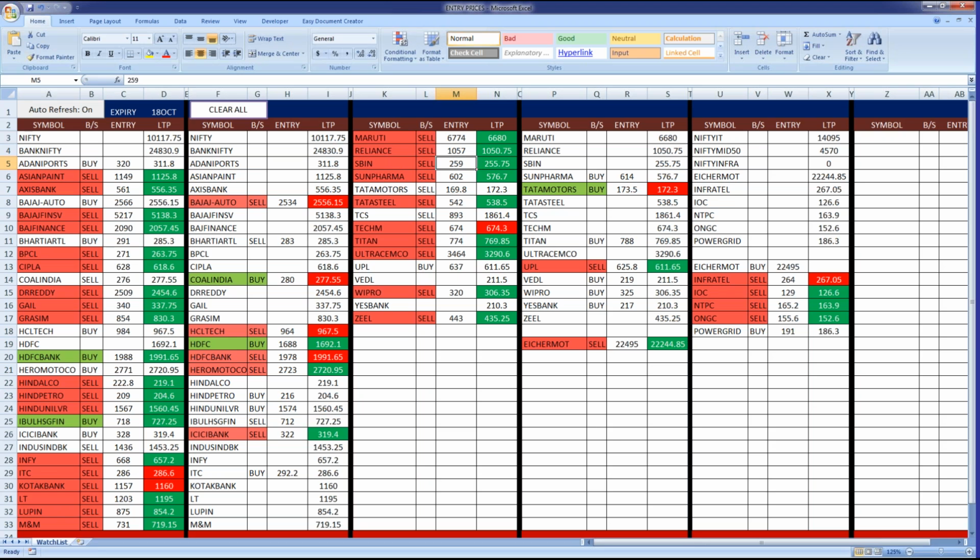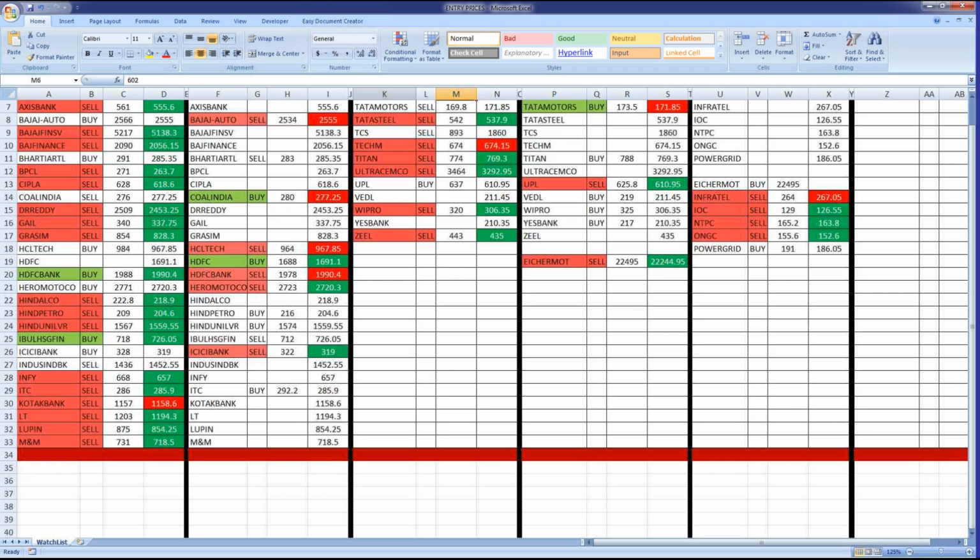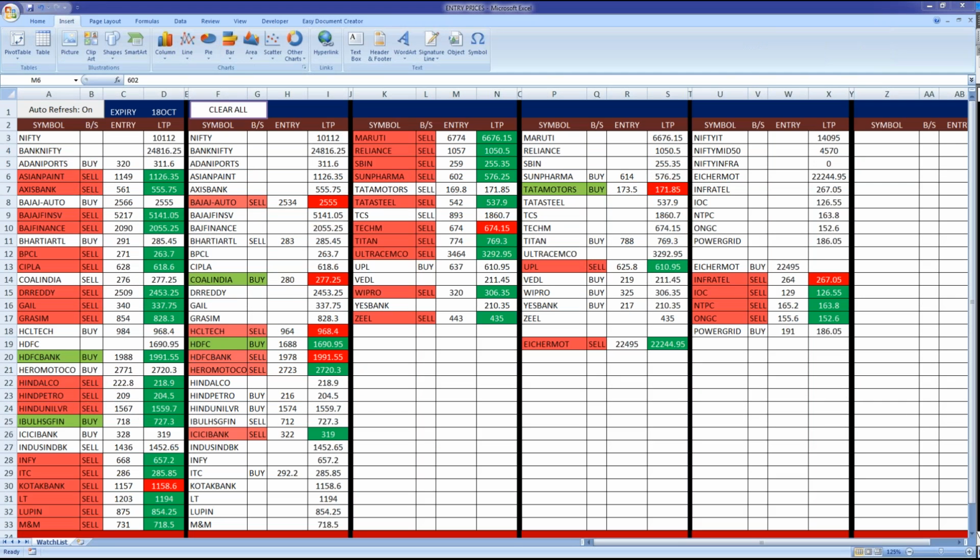Sun Pharma is again a very good call. And this Sun Pharma was also troubling us from past 3 days. I mean, buy, sell, buy, sell, buy, sell, and it was really flat. So 602 is the entry. The current price is 576, but it actually made a low of 575. So 27 rupees, 27 into 1100, 1100 is the lot size. So roughly around 29,000 rupees on Sun Pharma only.